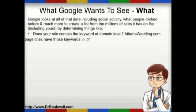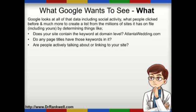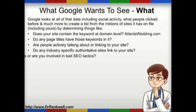Do any pages have titles that have those keywords in it? We'll talk a little bit about page titles in a minute. Are people actively talking about or linking to your site, like on social media, Facebook and Twitter? Do any industry specific authoritative sites link to your site? If you're in the wedding industry, do the major websites like The Knot and One Wed actually link to you?